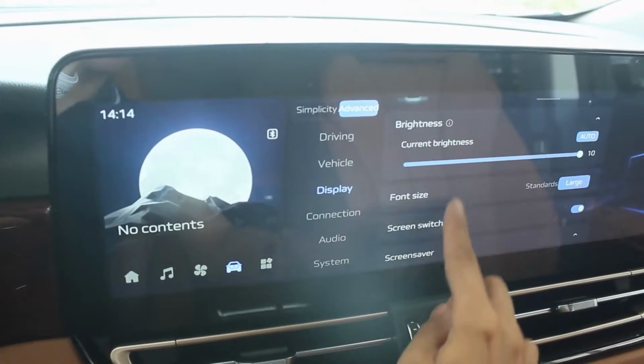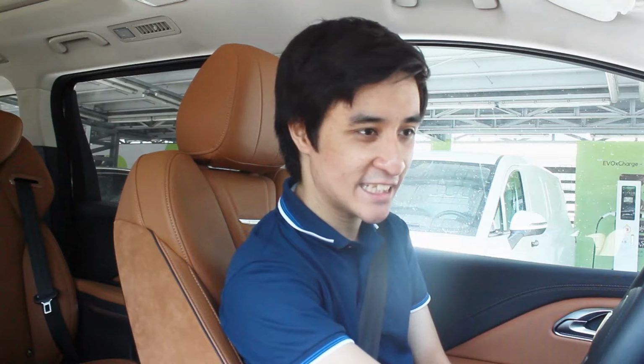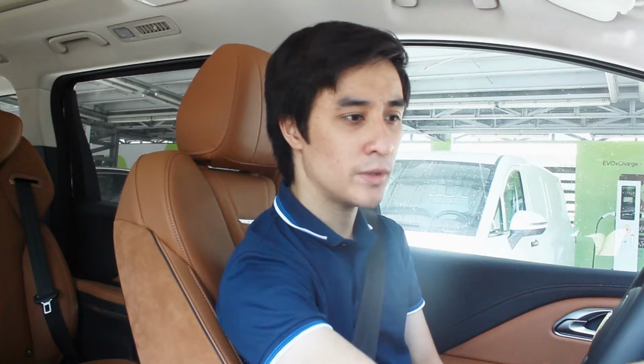So okay, let's put the display mode all in red. I don't see any ambient lighting here whatsoever. Maybe it's just a bright, very sunny day, that's why I can't see it. And then here for your connection, Bluetooth, audio, and system. Okay, here in English. Weirdly, as you saw earlier, the instrument cluster is all in Chinese lettering, but here in the infotainment system, it's all English already. That's a bit weird, got to be honest.